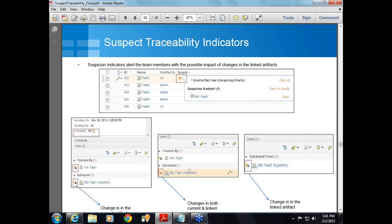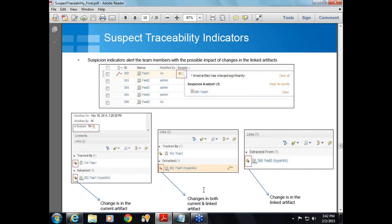And in the next image, you can see here you have a red arrow, which means that, for example, again you can consider the same example. You have requirement 1 and requirement 2. Okay, so two users are working on different requirements. Both of them make changes, one to requirement 1, and the other person to requirement 2. So now both the artifacts have some changes in it. So in that particular case, if you show this red indicator, it means that there are changes in both the current artifact and the linked artifact.